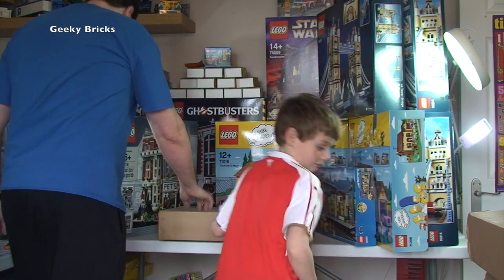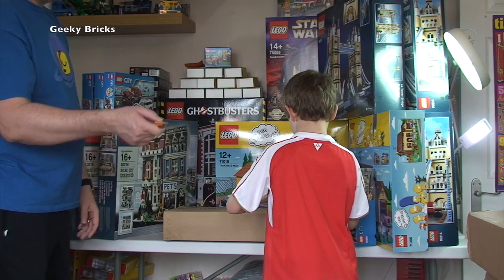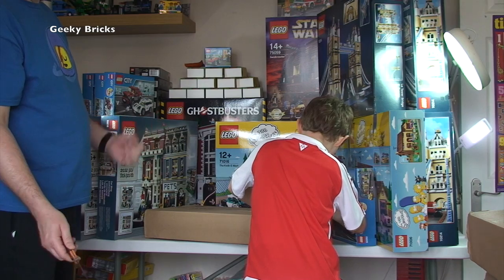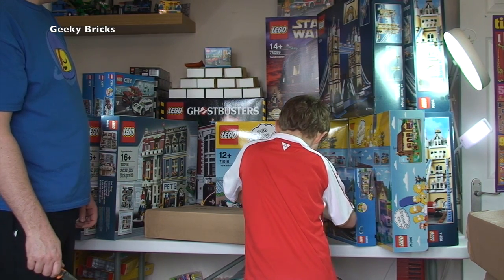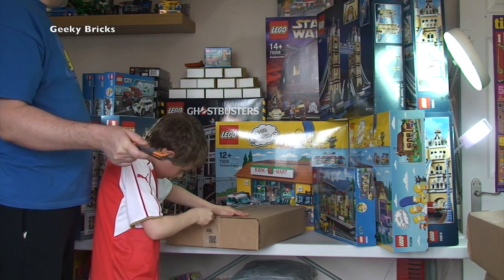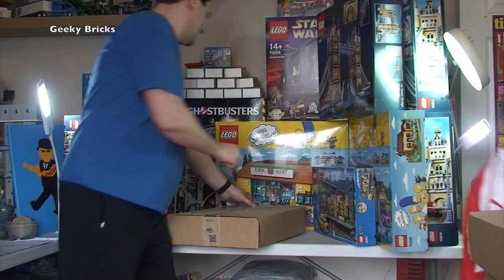And actually, there's a bit of a story to these ones that I'm opening now. You can't see it as bad on these boxes, but on the next one we'll show you. The courier left these outside, which I don't mind normally, but they left them outside and then it poured with rain here. So they got very, very wet, and in particular the next box that we're going to show you, I'm hoping that what's in that one isn't damaged. If it's a part out set, it's not as bad.